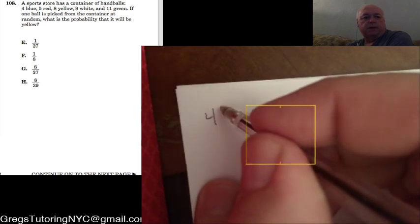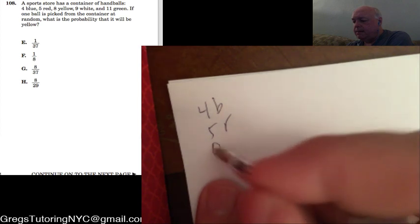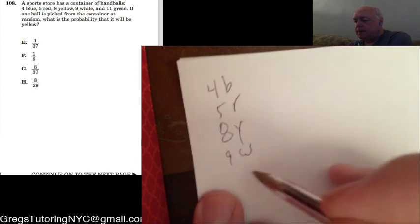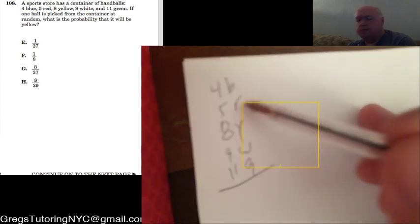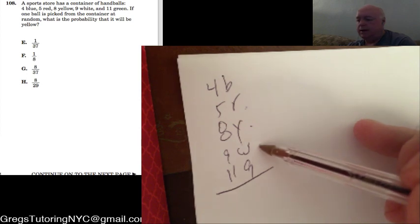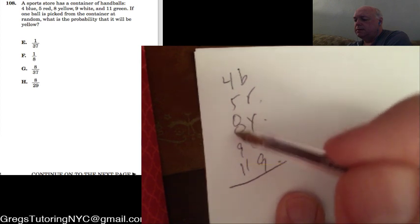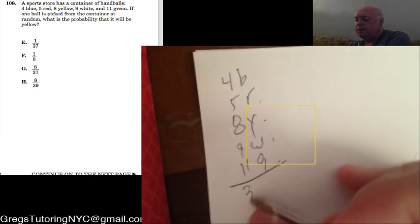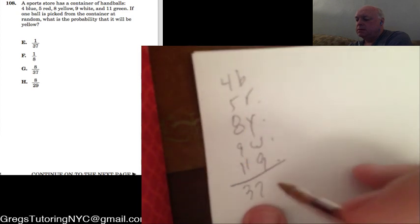So we have 4 blue, 5 red, 8 yellow, 9 white, and 11 green. I'll make sure I have those: 4 blue, 5 red, 8 yellow, 9 white, and 11 green. So we're going to total that. We got 9, 16, 17. 17 plus 20 is 37. I'm going to do it backwards: 20, 28 plus 9 is 37. Okay, so our total is 37.